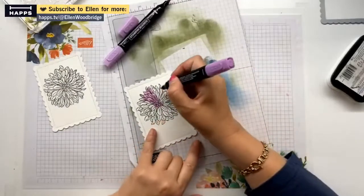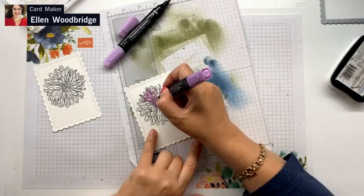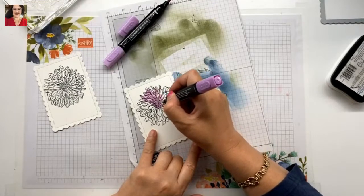I don't even think we need to blend it at all. While I've got this, I'll show you that we can also go dark first because it won't actually make a difference to the image.